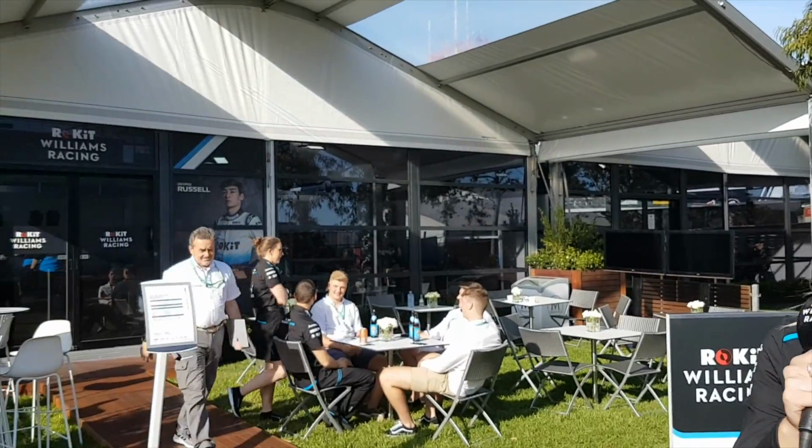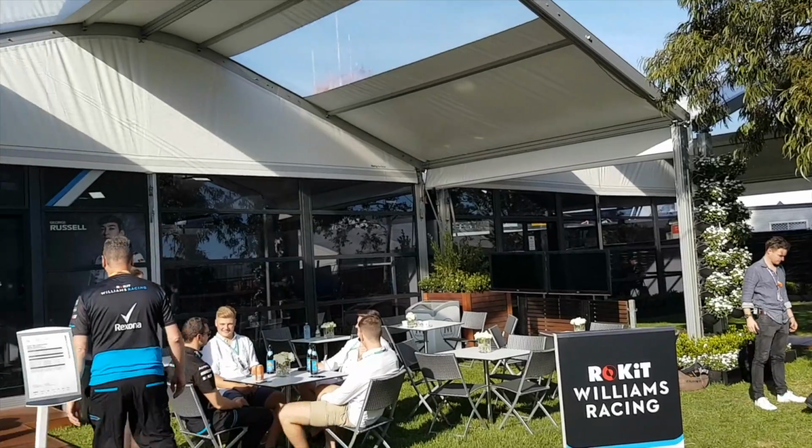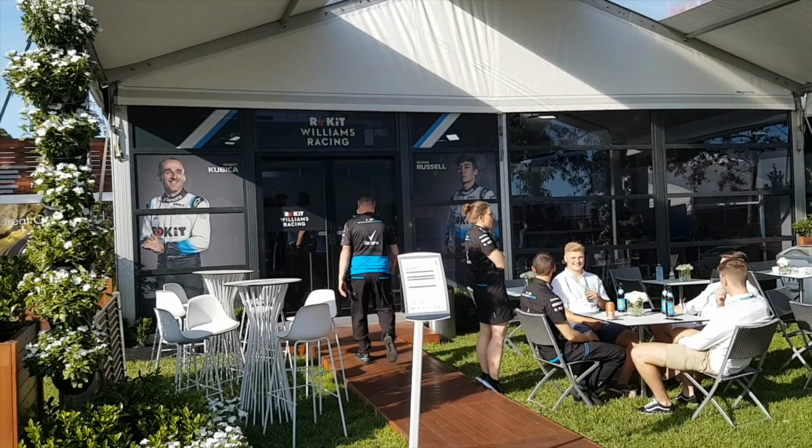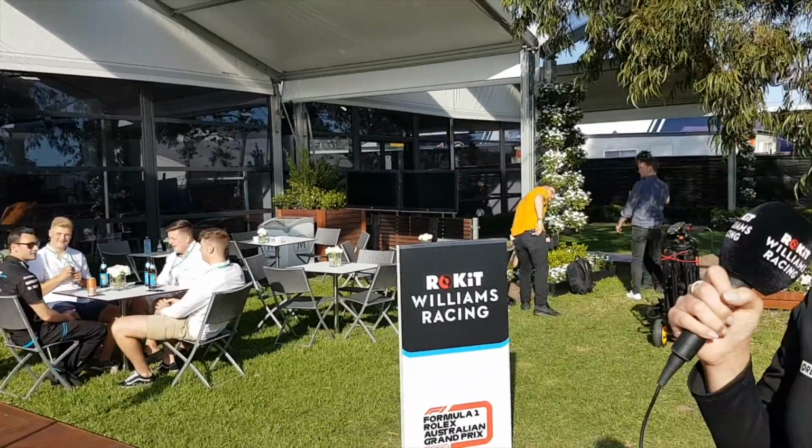We are here in Australia for the first race of the season, so we thought we'd take the opportunity to give you a very quick look at our new look. We're now ROKiT Williams Racing. You can see we have our little hospitality unit in the background with George and Robert taking centre stage there, and everyone enjoying the sunshine a little bit.